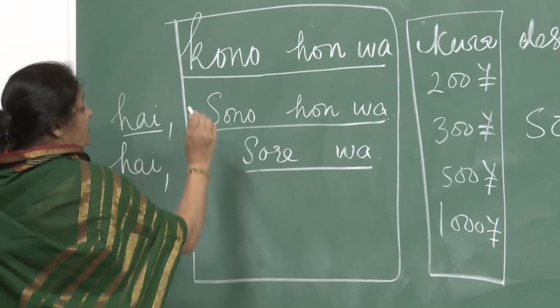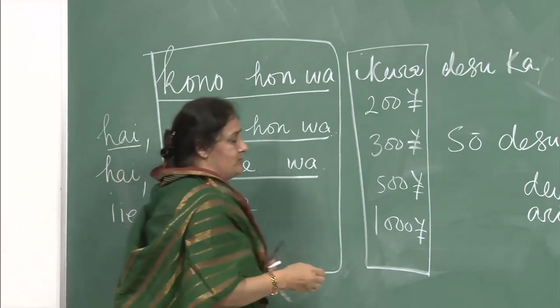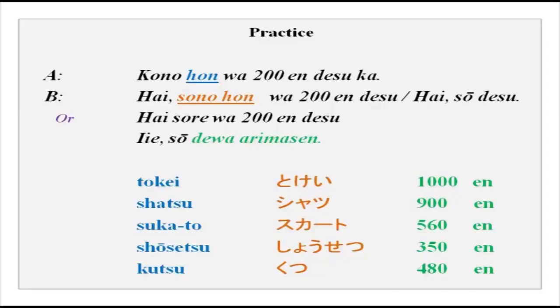You could answer with kono, you could answer also with kore or sore. So you have so many options. You could practice with your partner, please, in a similar manner. All the words are given here. Tokei, shatsu is shirt, sukato is skirt, shosetsu is novel, and kutsu, you already know, is shoes. So you could practice like this with your partners, but please, please practice loudly.